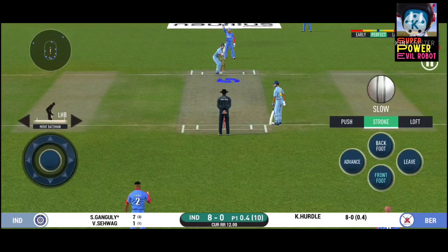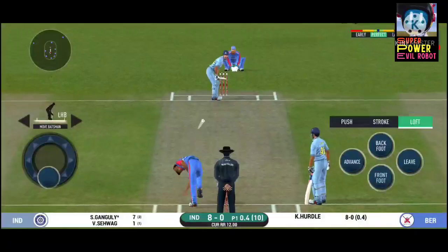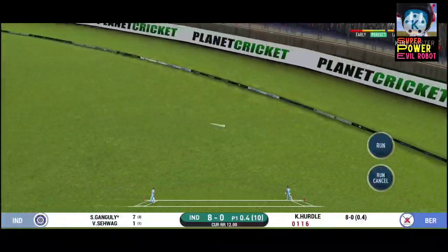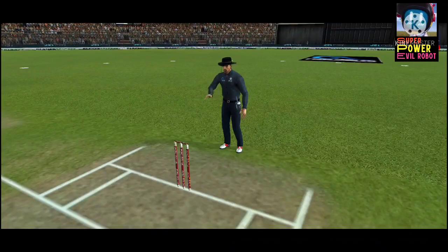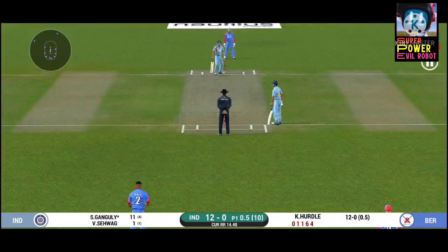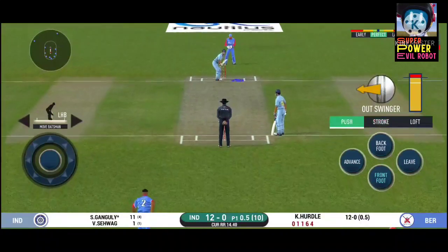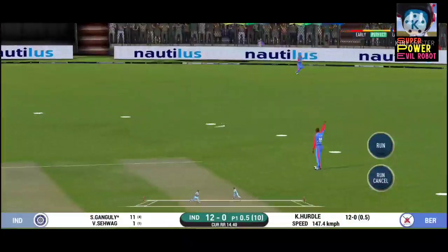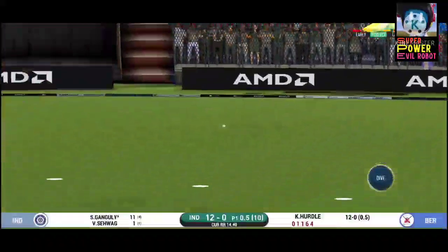Here we go. Wonder where the next one is going to fly. That is in the air and in the gap as well. Goes for four. He seems to have carried his form from the last match. It's nicely timed. We'll only get one though. He's calling for two.